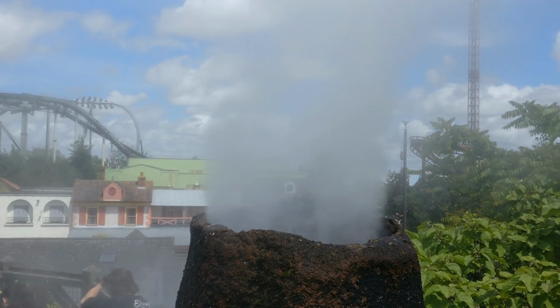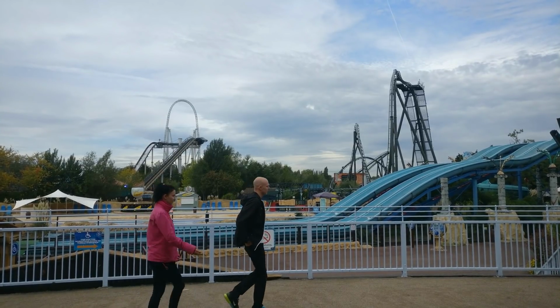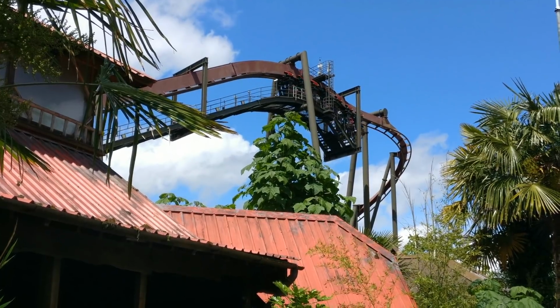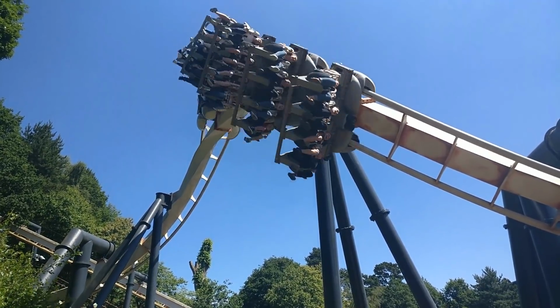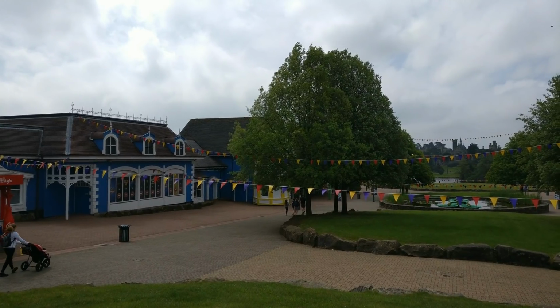Thorpe, next year, or no, this year, god, I did it again. For 2021, can we please have the mist back on Inferno? You are missed. Get it? Missed, yeah. And if you haven't realised, Inferno actually has 7 cars and Nemesis has 8. That means nothing to the... Yeah, and that's pretty much it.